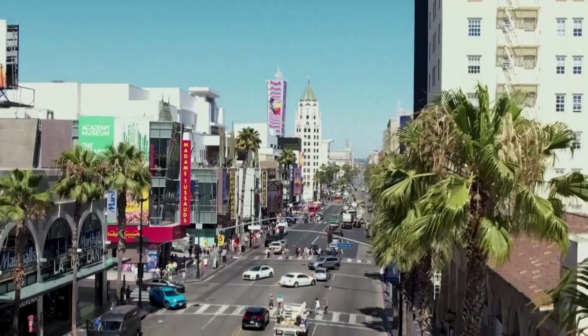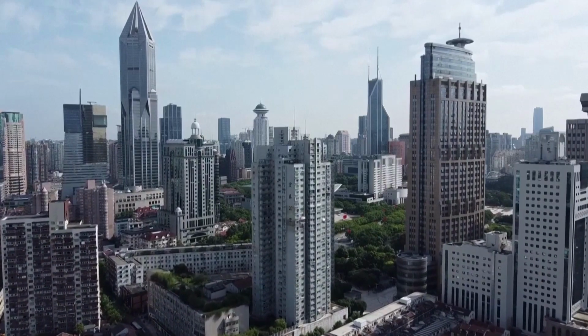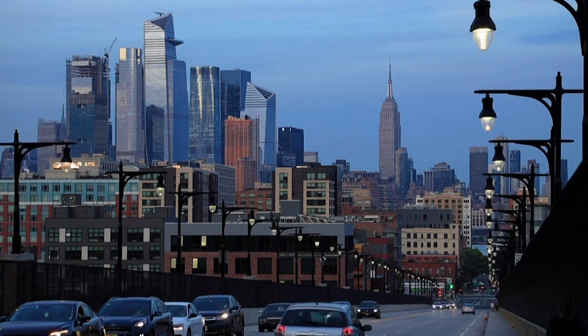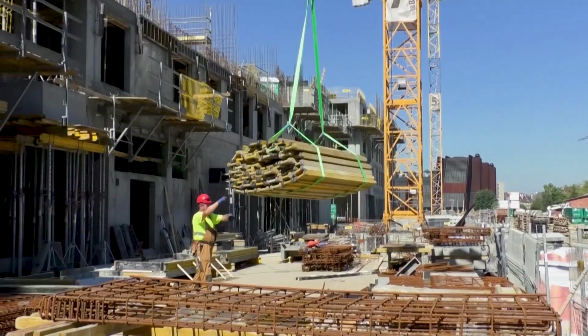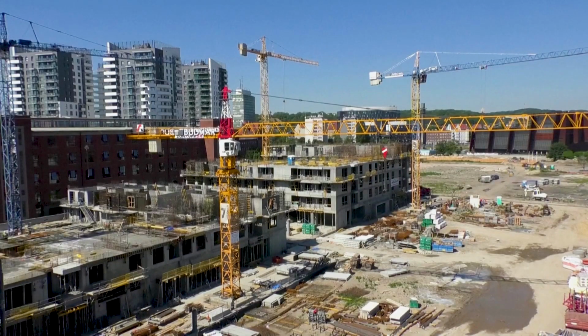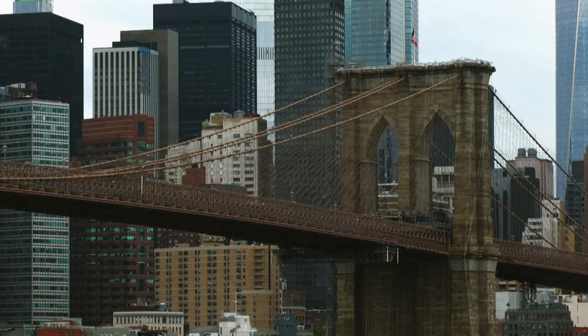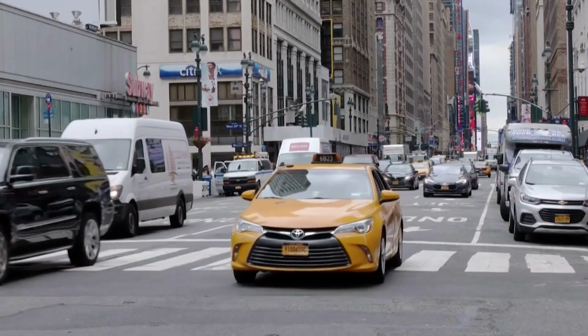Today we're talking about building a more sustainable future. The built environment is responsible for almost 50% of global carbon emissions, roughly half of that from the energy used by existing buildings and half from new construction and materials. Global building floor area is expected to double by 2060. That's the equivalent of adding an entire New York City to the world every month for the next 40 years.